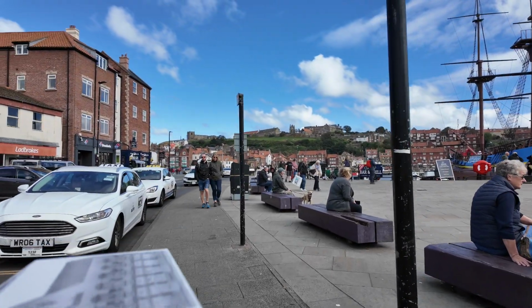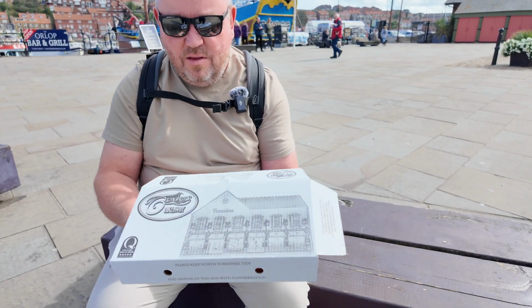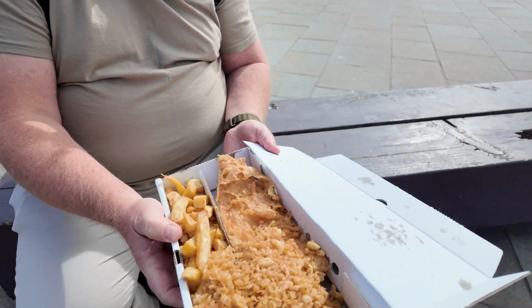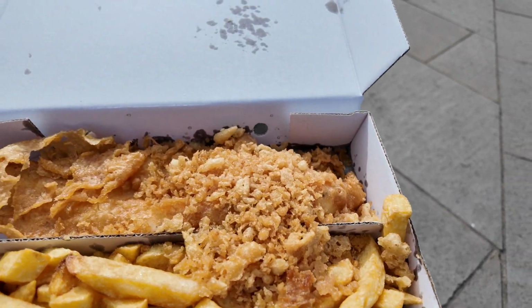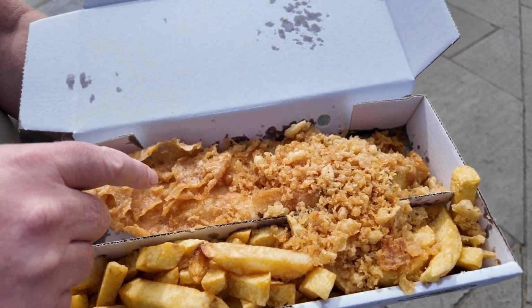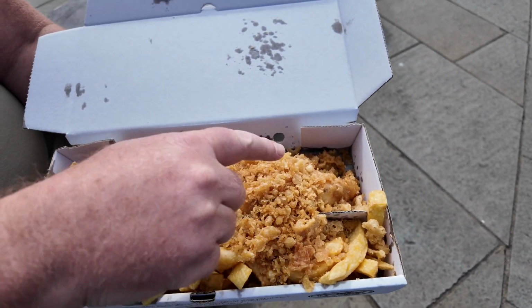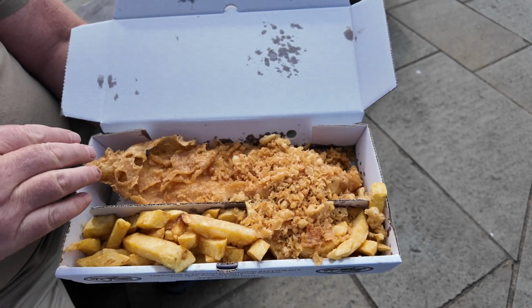Okay, there's Rhonda, got a nice seat. And let's have a look. I'm going to turn it around, show us the prize. First impressions. Well, the chips look brilliant. They really do. And that fish, look at that massive batter. And we got loads of scraps. That's what all these are. They're all scraps. But first impressions, really even colour.